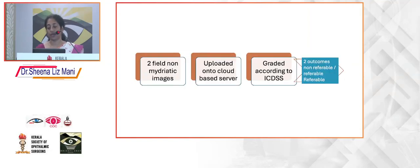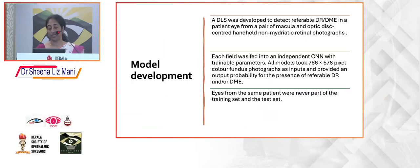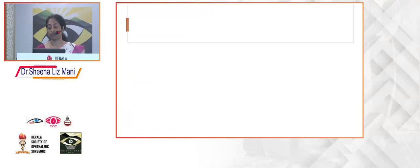So again, the same process. Two images were uploaded onto a cloud server and graded by the primary and secondary graders. If they differed, it was by the arbitrator. Then they were divided into two categories, referable or non-referable. Referable was either moderate to severe NPDR or PDR, or referable DME. Then the model was developed by a deep learning method where the model was fed all the images and was able to identify what was referable. So this was the entire process in a picture form.